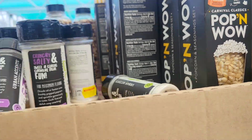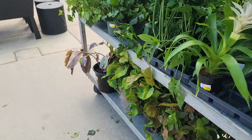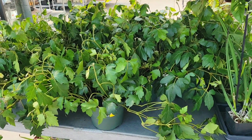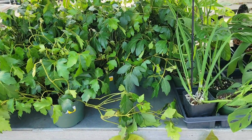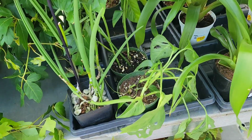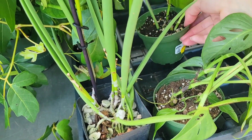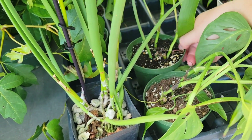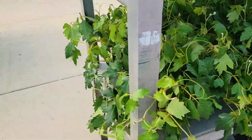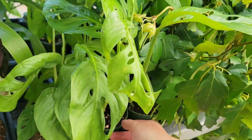Poppin', wow. Clearance plants. $5 for that? Okay. I mean, $5, not bad. There's some better ones around the corner here. Yeah, these guys look a little bit better.